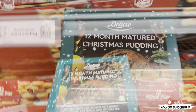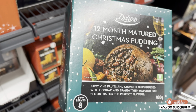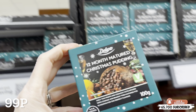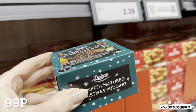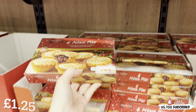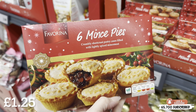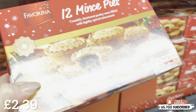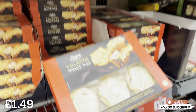Let me know if you've ever tried Lidl's puddings, because I actually picked one up myself to try. They also had mini individual puddings for $1.99. For anyone who doesn't like Christmas puddings, these are perfect for the people that do. Mince pie wise, the classic boxes were $1.25 and the bigger boxes were $2.39. So if you're catering for a Christmas event and need to buy in bulk, Lidl had plenty of stock.